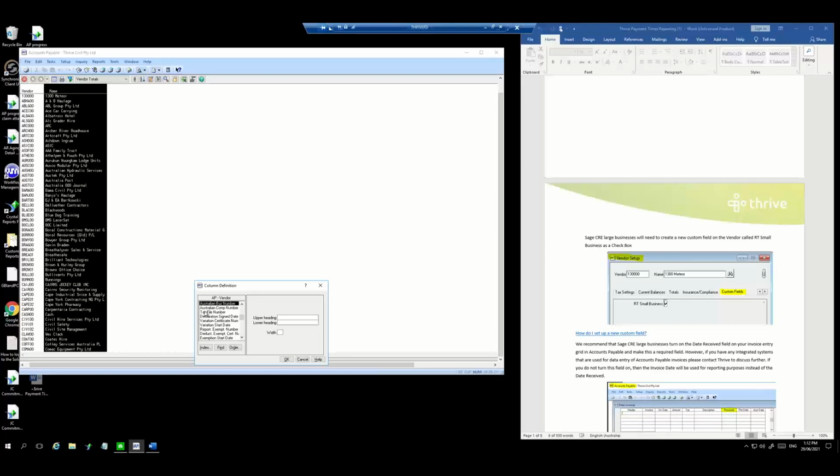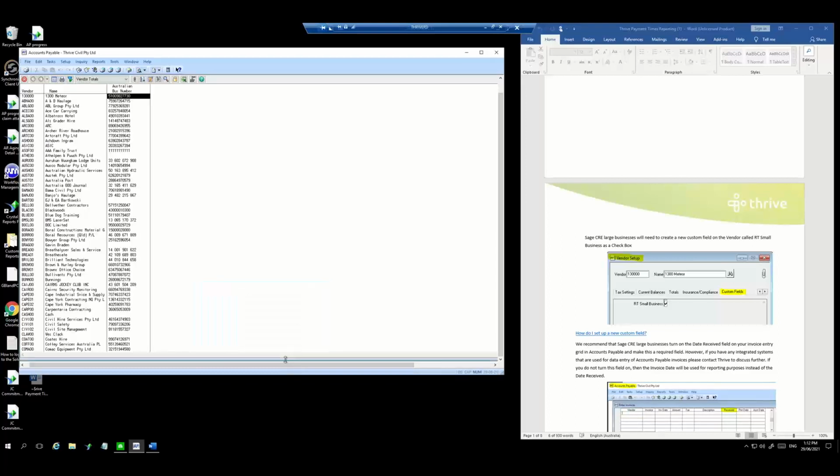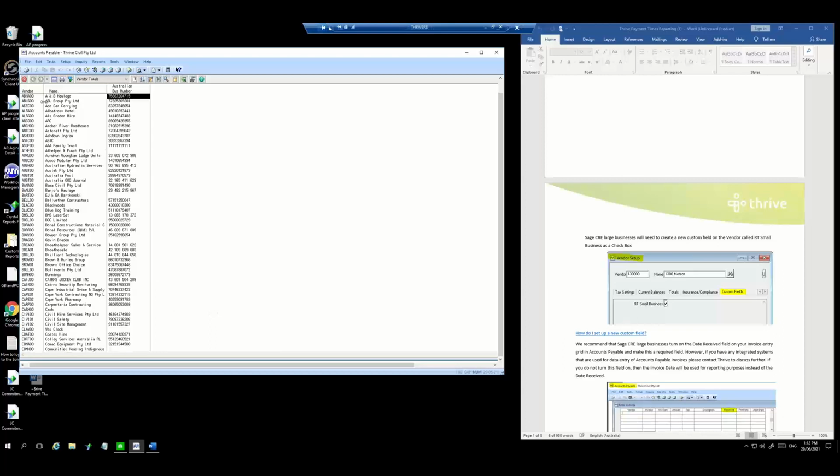So if I just start typing OST, it jumps me down to Australian business number, and that is the field I want to add to my inquiry. So now I've just got a basic list of vendor ID, vendor name, and ABN.